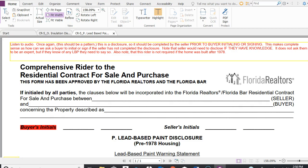Now, if you are at Future Home Realty and are using the seller's disclosure that we suggest or require, which is the FARBAR seller's disclosure, the lead-based paint is built into that. But if other people are not using that or you need to amend or add this, obviously we'll talk about it.